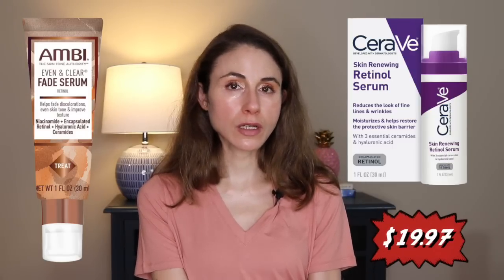I wanna draw your attention to that because I always recommend that retinol. The reason I recommend that retinol is a few things. The ingredients, the formula, it's a good product. But also L'Oreal is a big company and they put a lot into their R&D of their formulations, product development. So I've always had a lot of confidence in their retinol. But you can't ignore the elephant in the room that the ingredients are very similar, the textures are very similar, but the Ambi one is half the price.